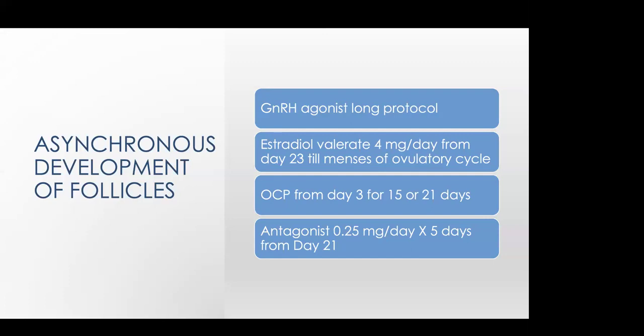Or we can use estradiol valerate 2 milligram twice a day from cycle day 23 till menses of an ovulatory cycle. This is a must. If you have not been able to determine ovulation or there is no means, please give her a progesterone withdrawal for the first 5 days of starting estradiol valerate so that she definitely has a withdrawal bleed within 10 days. Then OCPs can be used from day 3 for 15 or 21 days, and antagonist has also been used, though we don't use it because it just increases the cost and number of injections for the patients. But the antagonist used here will suppress both FSH and LH. Hence, there would be no follicular recruitment as long as we are using the antagonist till menses ensues.